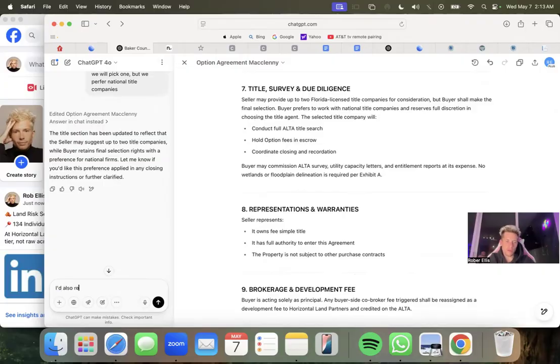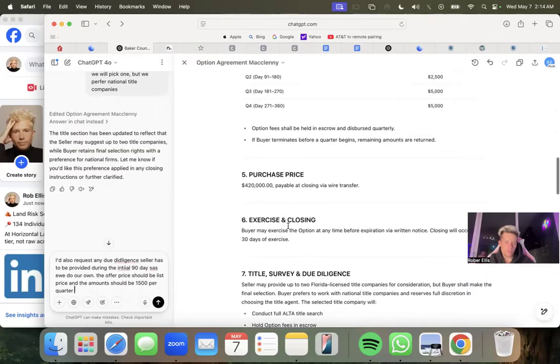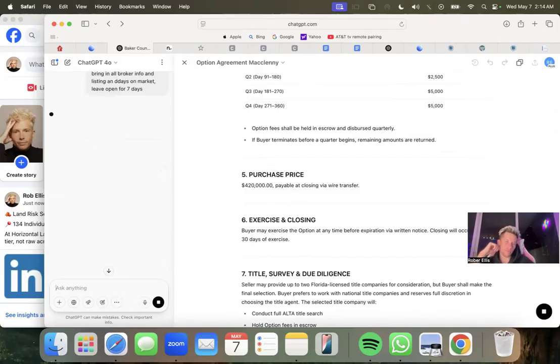It should also request any due diligence the seller has be provided during the initial 90 days, as we do our own. We're looking at the amounts that we wrote. The offer price should be list price and the amounts should be 1,500 per quarter. At listing price, and bring in all broker info, listing and days on market. Leave open for 7 days. Okay, we're updating. You've got to read all your work.